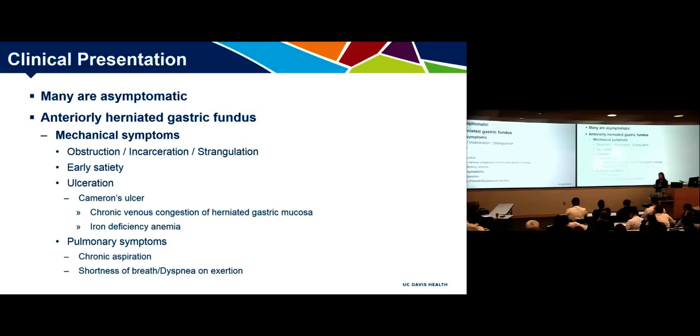Early satiety, chest pain, dyspnea. They can have iron deficiency anemia because of the Cameron's ulcers, which is chronic venous congestion. And so basically, this is how they present. And the challenge is that they're older patients, and the hernia tends to evolve over time. And so they modify their diet, they make changes in their lifestyle, they kind of live with it, and then by the time they're 80, 100% of the stomach is in their chest and they're just really uncomfortable. So there's some argument there to maybe repair these a little earlier if they're truly symptomatic.